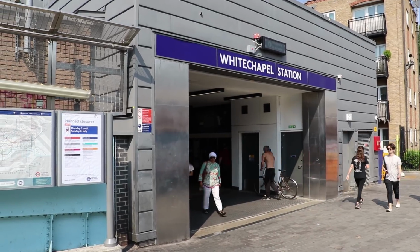I've just come out the temporary entrance of Whitechapel Tube Station because where the original entrance was down here is being turned into a brand new entrance for the Crossrail station, Elizabeth Line, which is what we come to see today.